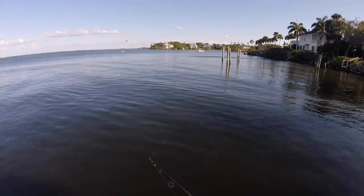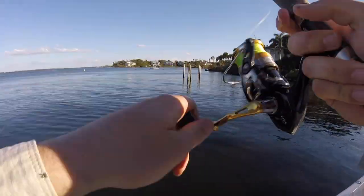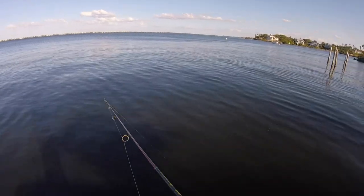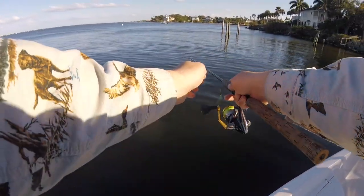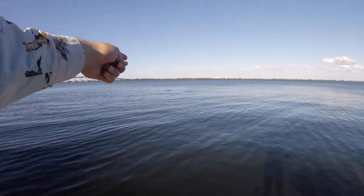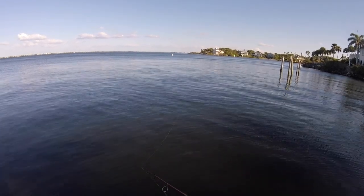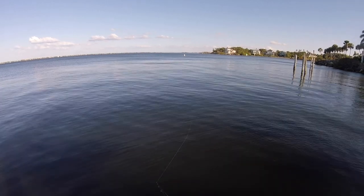That's 2 for 2 on casts in front of these poles. This is what happens. Oh. 3 for 3. Dolphin's still right there. Can't believe they're still hitting. I highly doubt it's gonna happen a fourth time. Let's see. Dolphin's right there. I might make a move inside the river itself and then come back out here when the sun starts to go down a little more. Try some top water out here.